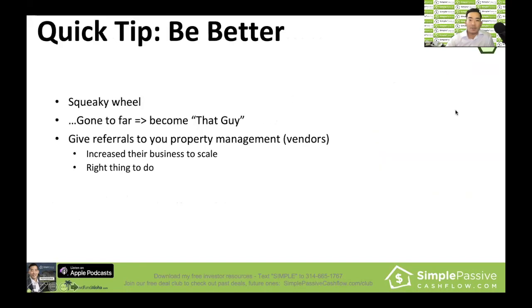Some tips to be a better investor and managing the manager is being that squeaky wheel. You don't want to be a pain in the butt, but you also want to keep them accountable. Don't go too far and don't become that guy that they're all like, oh no, Barry's calling us again. That guy's such a pain in the butt. Let's just not help him at all so he leaves us and fires us so we can be done with him.